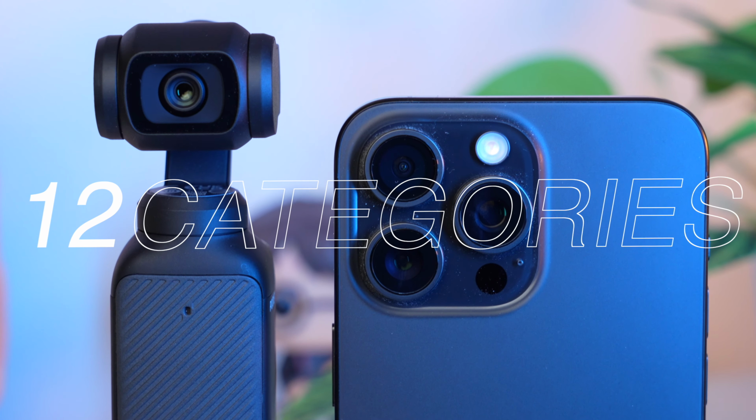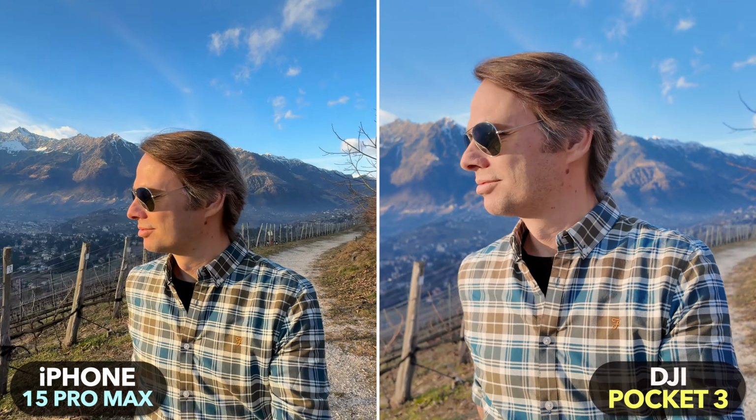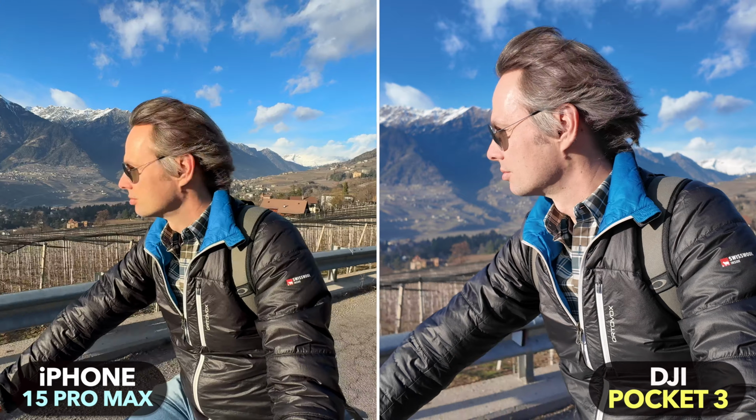There are 12 categories and 1 point for the winner of each category. Today it's mainly about the video quality of these two devices. It is clear that these are two very different devices. The Pocket 3 in particular has a few special advantages and disadvantages due to its concept with the integrated gimbal. But more on that later. Let's start with the most important topic: image quality.